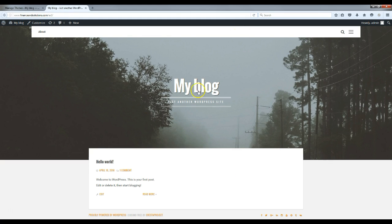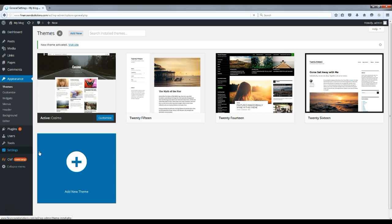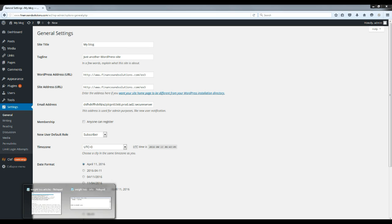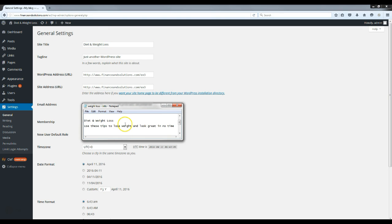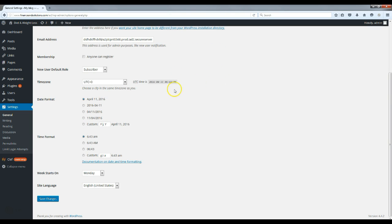Okay, getting close, a little better, still blank, but now it's time to add in some content. Okay, and before we go and start adding the content in, I just want to come over here to settings, then click general, and we're going to put a site title and the tagline. Just going to use this right here, and this is going to be my tagline. You guys can put whatever you want in there, depending on whatever niche your website is. And then after you do that, scroll down and click Save Changes.